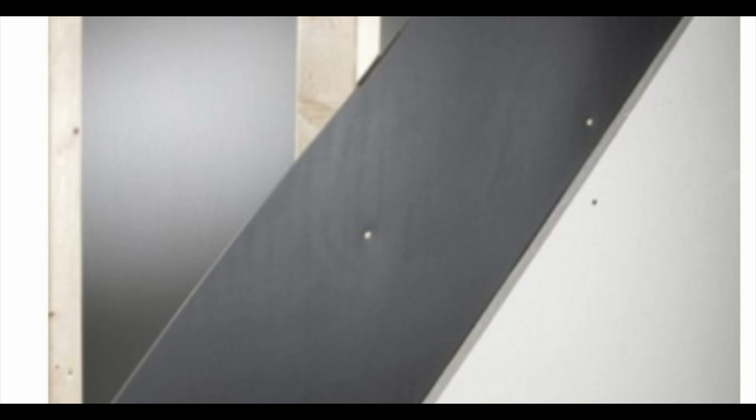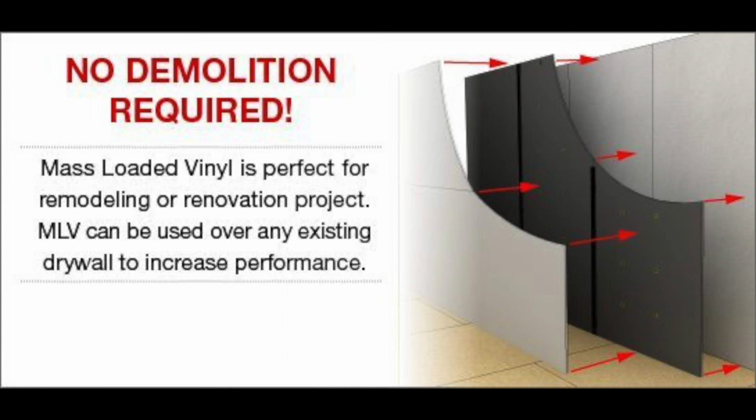Seal all the seams with acoustic seam tape. Then add the second layer of drywall right over top, staggering the seams from the first layer. What this does is combine rigid mass like drywall with a flexible, dense barrier, the mass-loaded vinyl. That layered system is far harder for sound to vibrate through than just drywall alone.